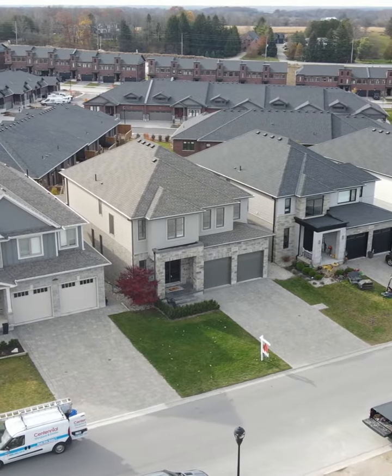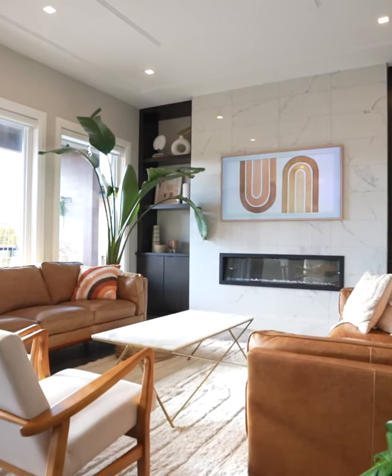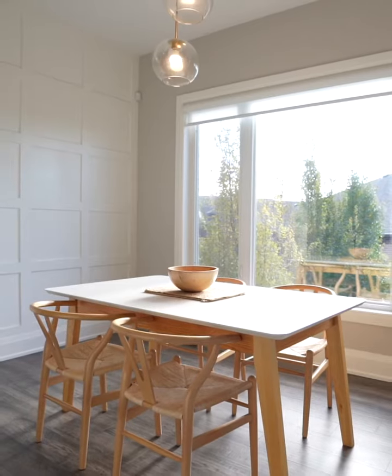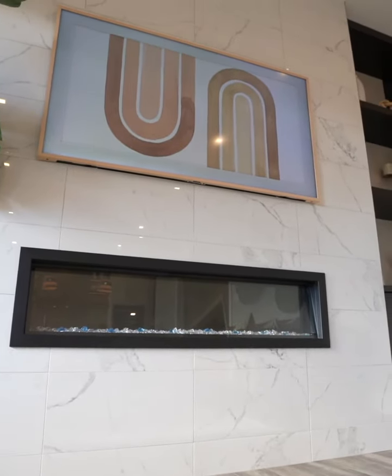Warbler West is known for having magnificent houses, and this one is no different. This is a home that you're going to want to entertain and show off to all of your friends and family. This open concept kitchen flows into your dining room, and the details from this house continue in here. Built-in shelving, you have a stunning floor-to-ceiling feature wall with a built-in fireplace, and this is where you can see the thought and care put into the design of this house from the owners.